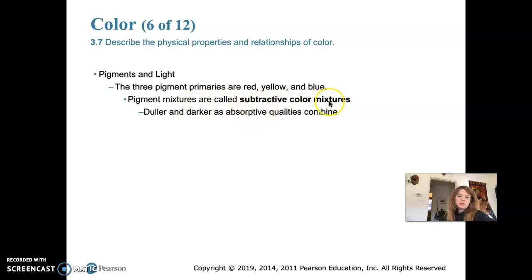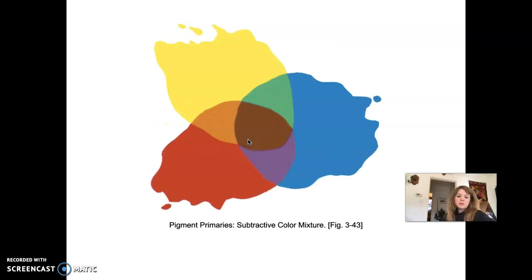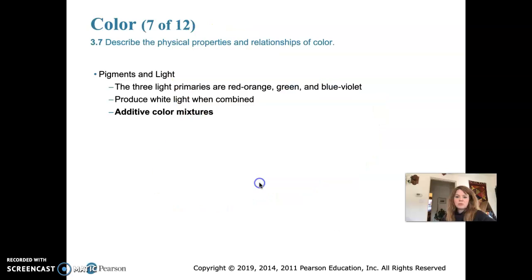Pigment mixtures are called subtractive color mixtures. So we also have, so this is the pigment primaries. And then there's also pigments of light. So the other one was more for paint, but we do have some that are made with the pigments of light.